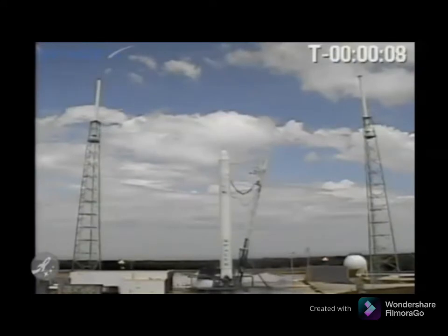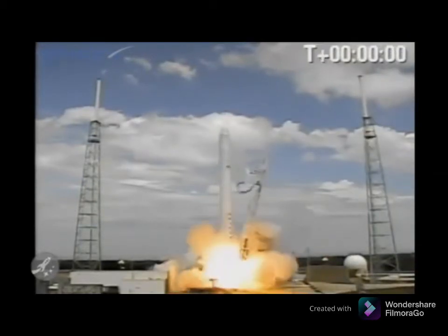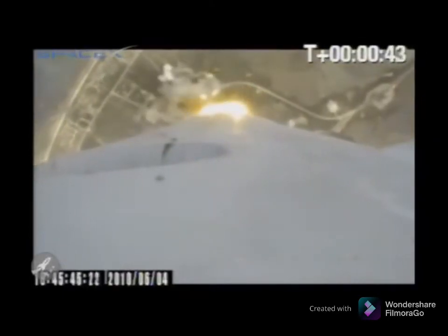Ten, 9, 8, 7, 6, 5, 4, 3, 2, 1. Liftoff. We have liftoff of the Falcon 9. Falcon 9 has cleared the towers. Pitch kick. Gravity turn. First stage propulsion is nominal. We have telemetry lock on both stages and power systems are go. Guidance is nominal. The vehicle is at 440 meters per second inertial speed. Altitude 3 kilometers.